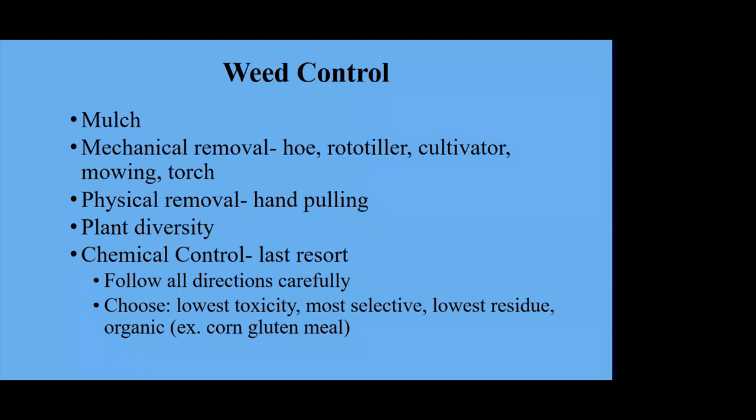Using plant diversity, different types of plants can help with weed control. There are plants that help to suppress weeds. They have hormones that help to suppress weeds, such as catmint. We planted catmint all around our rose garden, and that is a suppressive ground cover. So there are different types of plants that weeds don't like to be around.